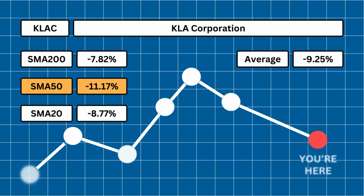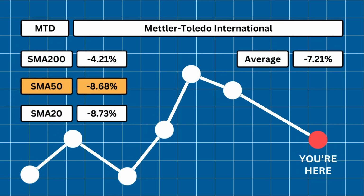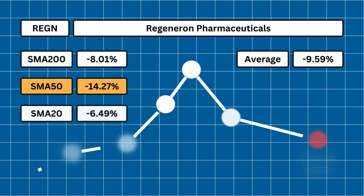If you're someone who doesn't plan to hold a stock for decades, but rather within a year, another valuation metric I use is the SMA 50. It shows me whether the stock is trading lower than its 50-day average. I'd focus on this if you plan to hold for a year or less.